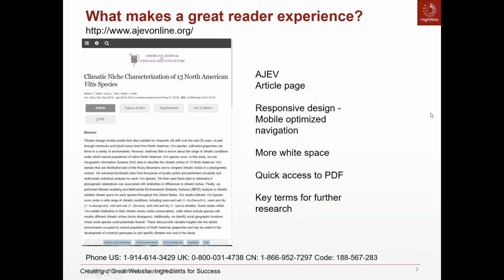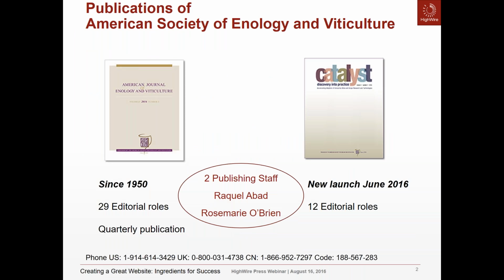Raquel, could you briefly describe the publications program for ASEV? Sure. So about our publications, our society has published AJEV for over 50 years, and we publish it quarterly with about 60 articles every year. We recently decided to launch our second journal, which is, as Ann said, Catalyst, Discovery into Practice. You can see on the right-hand side.